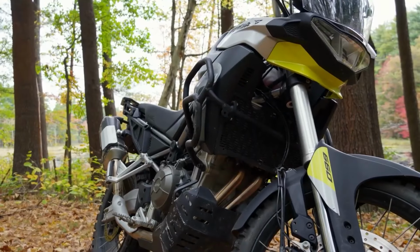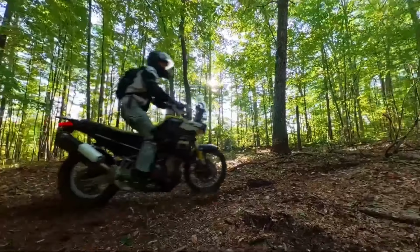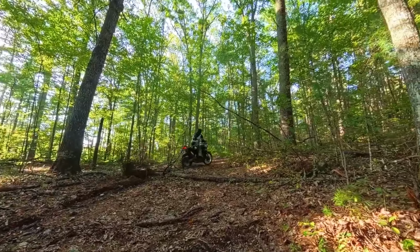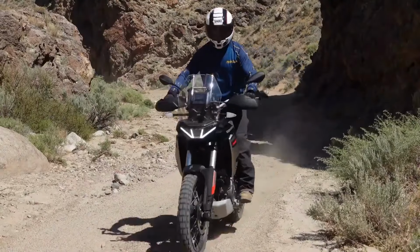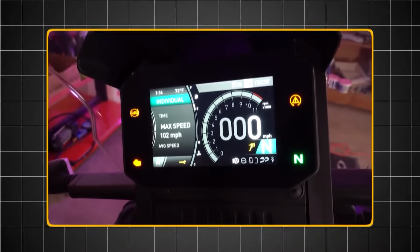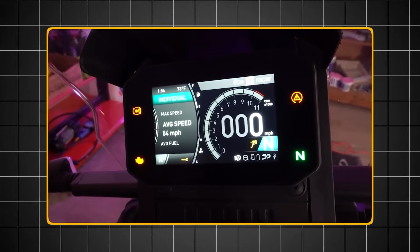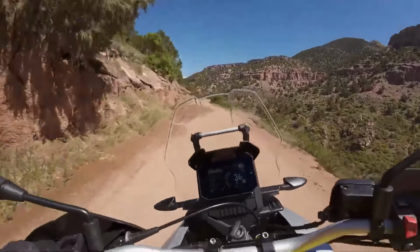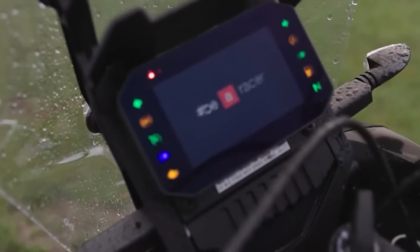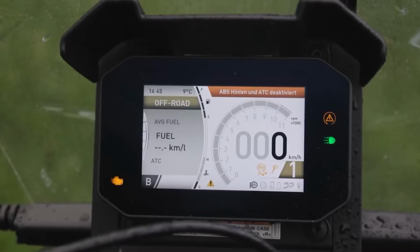Fully adjustable KYB suspension front and rear. Brembo brakes that'll stop you on a dime. Assist and slipper clutch that makes the power manageable. Two-way quick shifter that works seamlessly. And the electronics? This is where Aprilia shines, the full electronic suite that Aprilia is famous for. Multiple riding modes that actually change how the bike behaves. Traction control that's sophisticated enough to let you have fun while keeping you safe.